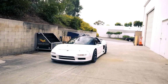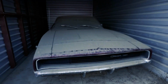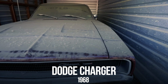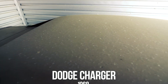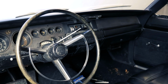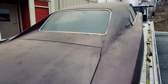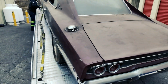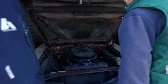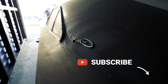But the final car in this video had been sitting untouched for nearly 30 years. Inside a dusty storage container sat a 1968 Dodge Charger. The car belonged to a 96-year-old enthusiast who hadn't seen it restored in decades. The 1968 Charger is one of the most recognizable muscle cars ever built. That model introduced the famous Coke bottle body shape, where the body curves inward before widening over the rear wheels. Under the hood sat a 440 cubic inch V8 with a rare Holley 6-pack carburetor setup.